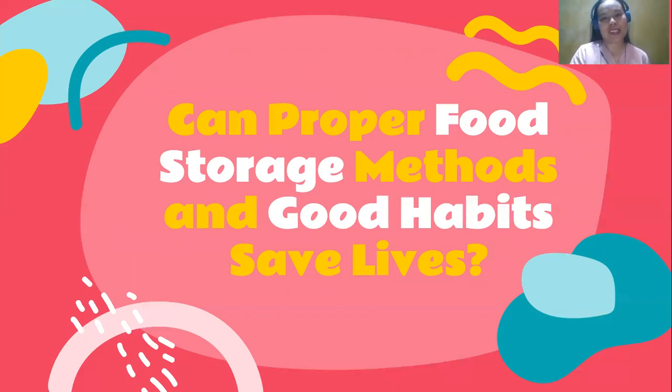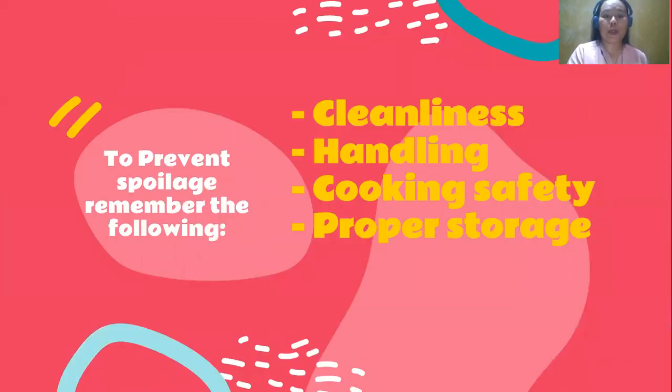Remember, my dear students, that foodborne illnesses are really harmful. That is why, to prevent spoilage, you have to remember the following. We have the first one, cleanliness. So you have to make sure that you wash your hands before handling any food items. Cleanliness must start with you as the food handler.